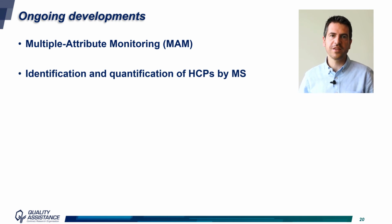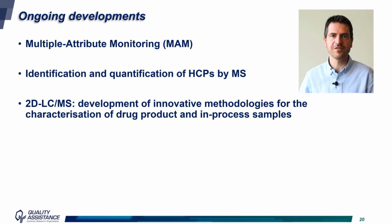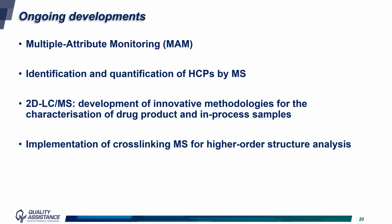A second project is the identification and quantification of host cell proteins, HCPs, by mass spectrometry using a proteomics approach. We will also improve our workflows in 2D LC-MS, for example, for the characterization of in-process samples without any sample preparation, or for automated subunit analysis. And finally, we will implement cross-linking mass spectrometry for the analysis of higher-order structures.